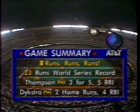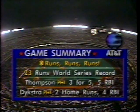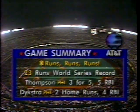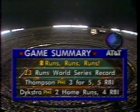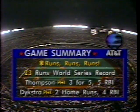Runs. A World Series record 23 runs for these 2 teams. The Phillies lead 14-9. They've been paced by Milt Thompson and Lenny Dykstra. They've combined to drive in 9. Dykstra has scored 4 times. Thompson has scored once.